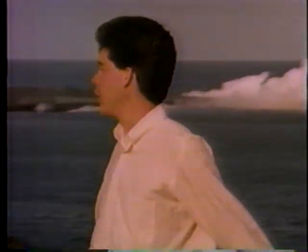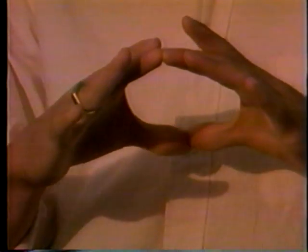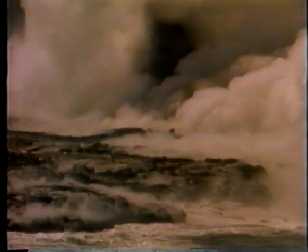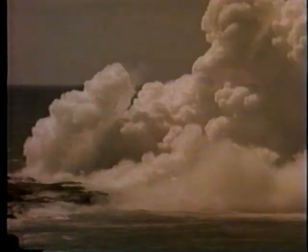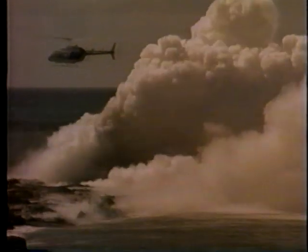Well, some of the answers are here in Hawaii, on the flanks of one of the most active volcanoes in the world. To geologists, volcanoes, such as Kilauea, offer a window into the Earth's center. They study what comes out of the volcano and learn a lot about the mantle. Clouds of steam signal the contact of cold water and hot lava, ocean meeting mantle.